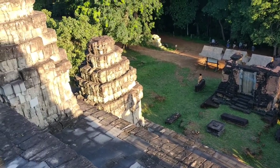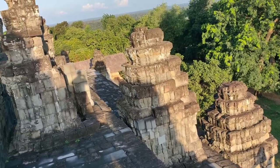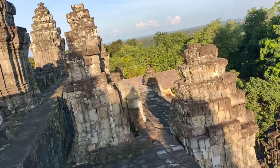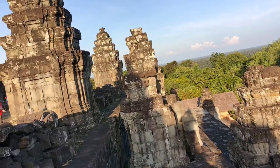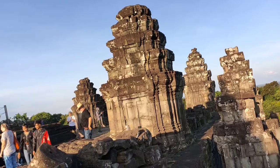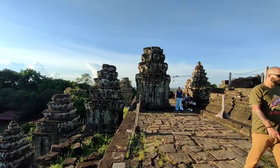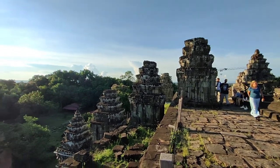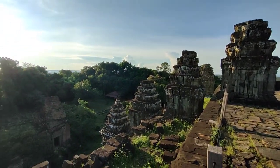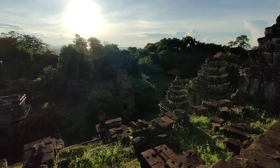was built in 907 AD during the reign of King Yasovarman I. This temple is located on the top of a natural mountain, located in the center of Angkor Wat, and between Angkor Wat and Angkor Thom.